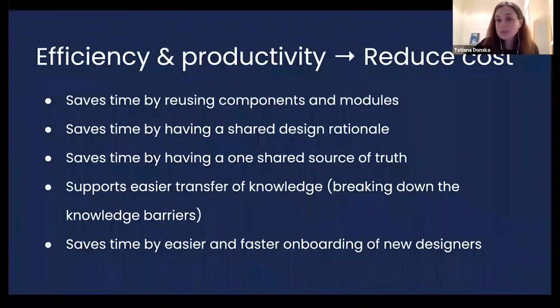So efficiency and productivity actually lead to reducing cost because it saves time by reusing components and modules. It saves both developers and designers time. It also saves time by having a shared design rationale, because it cuts a lot of discussions and arguments between designers. And it saves time by having one source of truth, because designers don't need to spend time searching for a component which they know exists in some old design files.